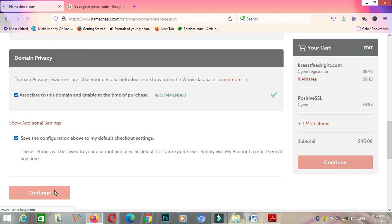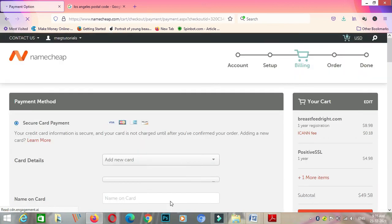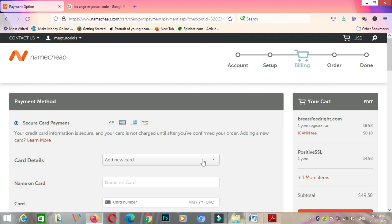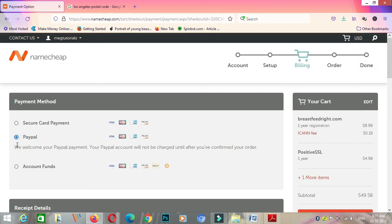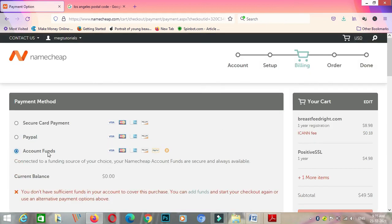So after clicking on continue, you'll be taken to a page like this. What you're expected to do right here is to fill in your card details, okay? If you're using a Visa card, input the card details. If you're using a MasterCard, input the card details. You can also pay with PayPal, okay? You can see the option right here. You can choose to pay with PayPal. You can choose to pay with account funds.